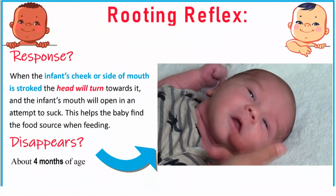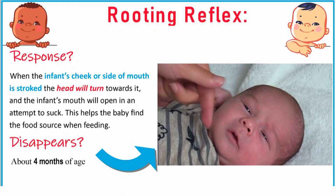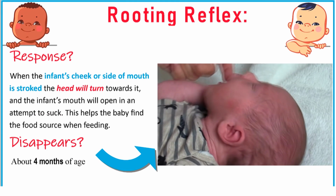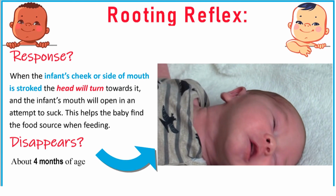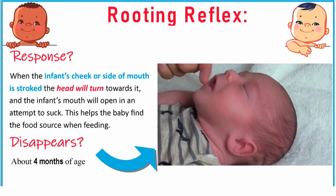Next one is rooting reflex. When the infant's cheek or side of the mouth is stroked, the head will turn towards it and the infant's mouth will open in an attempt to suck. This helps the babies find the food source when feeding. This reflex will disappear at about 4 months of age.